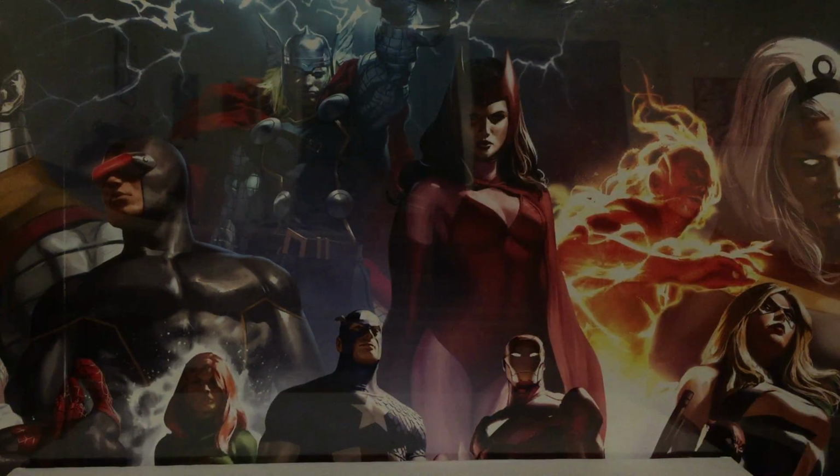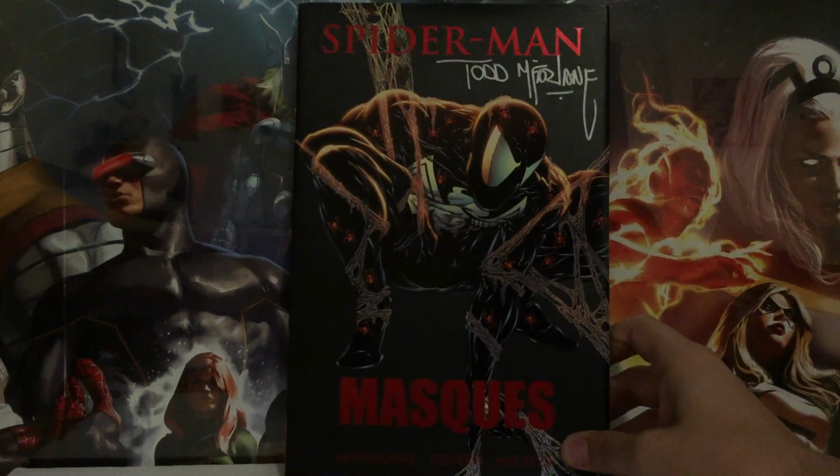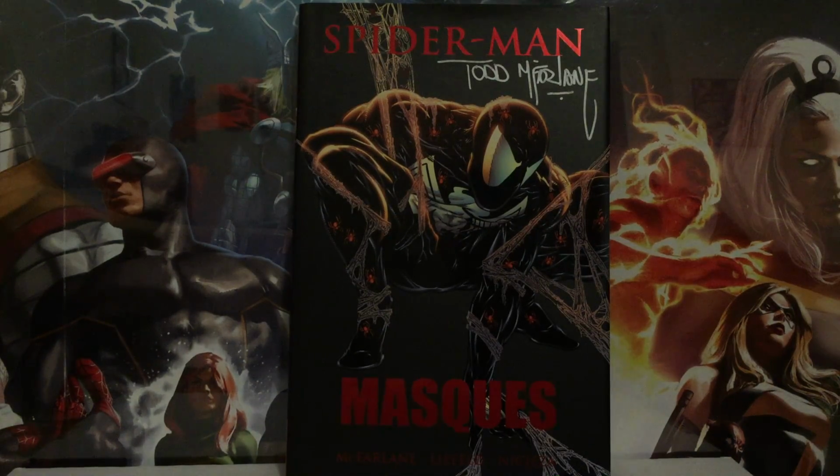And then the last one I got is Todd McFarlane's signature on the Spider-Man Masks hardcover. This one I got signed. I used to work at 38 Studios, and if you don't know anything about 38 Studios, you should look them up. It's a funny story if you're into the game industry. Todd McFarlane worked there too, not in the office. I worked in Rhode Island, where the main office was, but he does his own thing in California, and worked remotely. He was like a consultant, I guess, on the art direction for the game we were making.